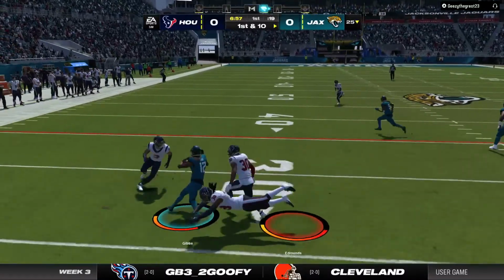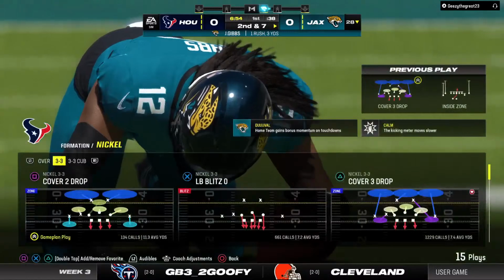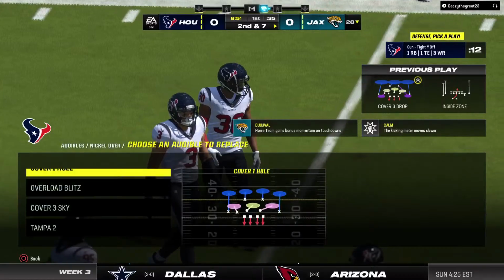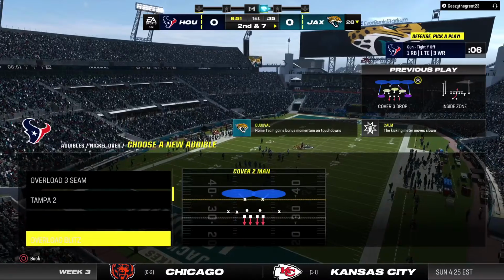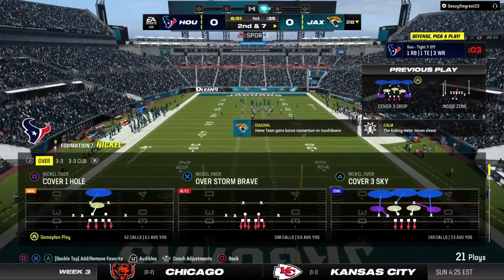Drive starts with a run from Gibbs. That's to about the 28. Second down coming up. You look at the defense for these Texans. They've been very good against the pass so far this year. Number 4 in the NFL right now. Yeah, defending the pass hasn't been an issue for them. It's been stopping the run. And if they don't stop the run, they can't get back to their strength, which is guarding against the air attack.